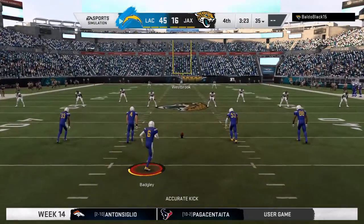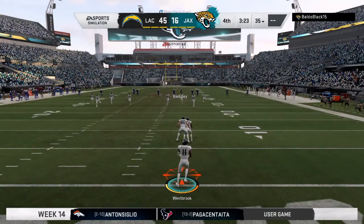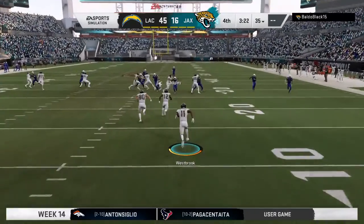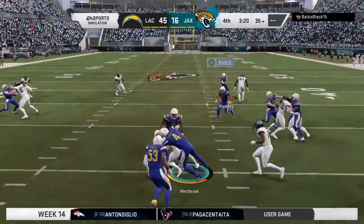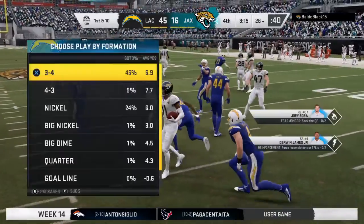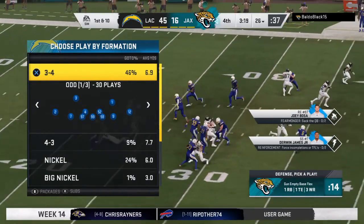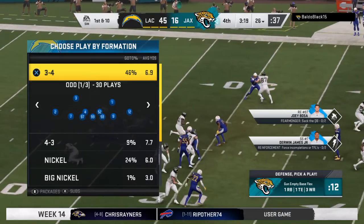Following the touchdown, Badgley out there to kick it away. This will be taken in at the 1. And he'll get it up to about the 26-yard line, just across the 25. The Jaguars take over 1st and 10 at their own 26-yard line.